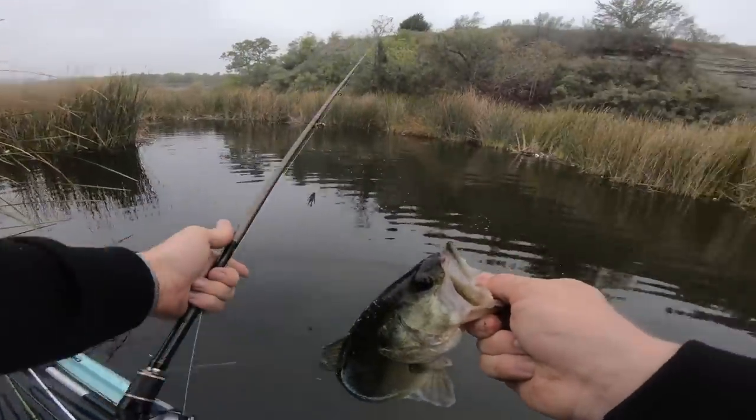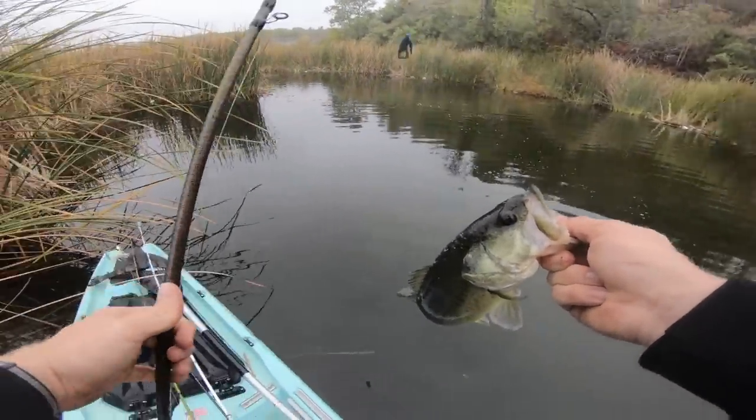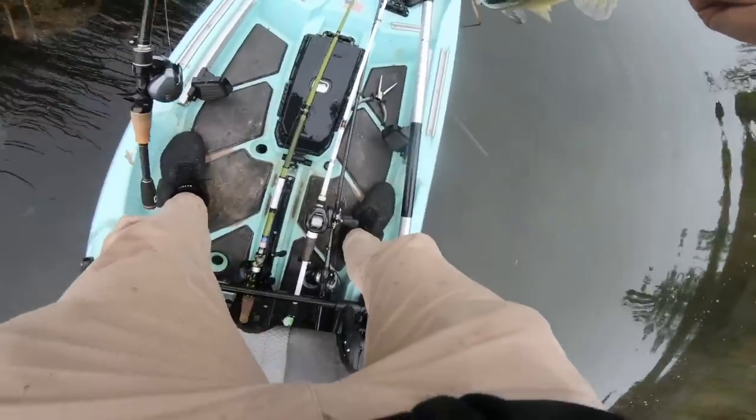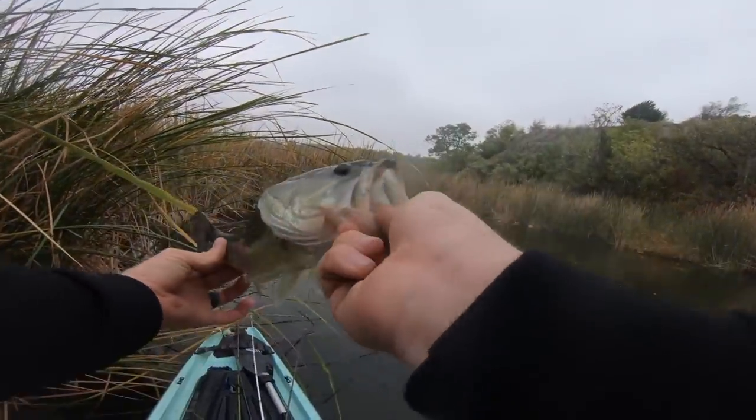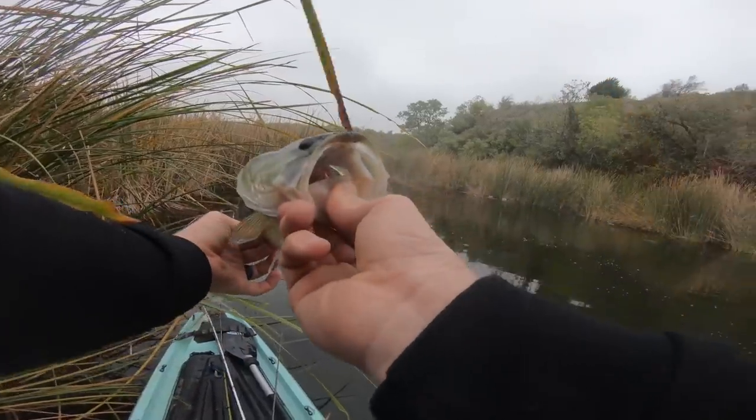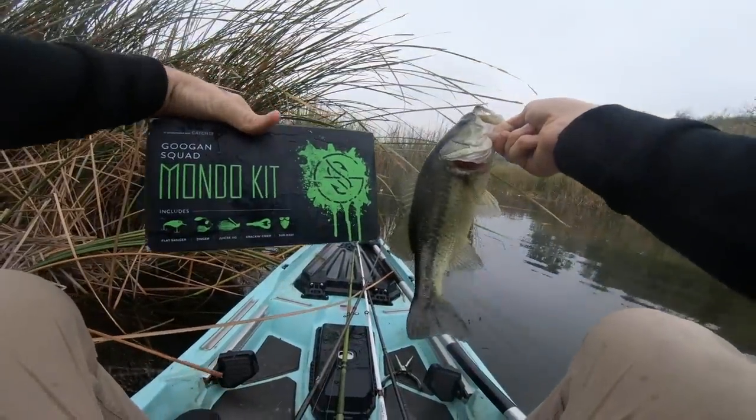This spot looked too jiggy. The bottom is just entirely different, yet it's crystal clear. I thought I would have some luck. Threw in there, first cast in the back 40. We got the one. We got the one that got it done, baby. That completes the Mondo Kit Slam.